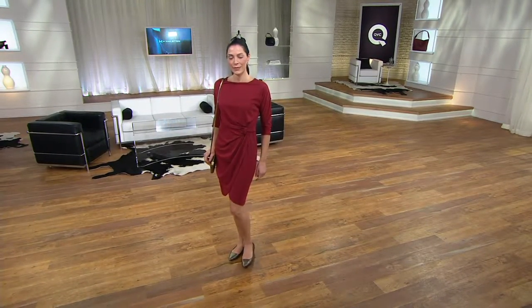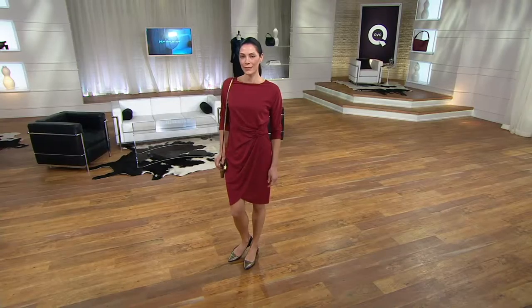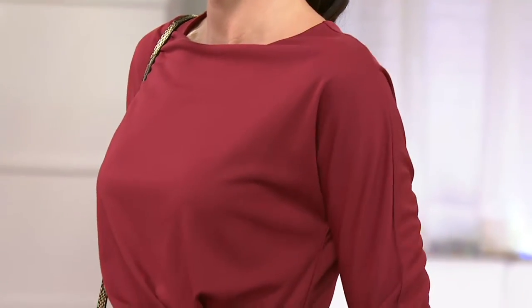Sleeker look. I call it a little bit more of a contemporary silhouette. Contemporary sizing. So if you ever want anything that may be a little bit looser, maybe you go up a size when you're shopping for Halston.